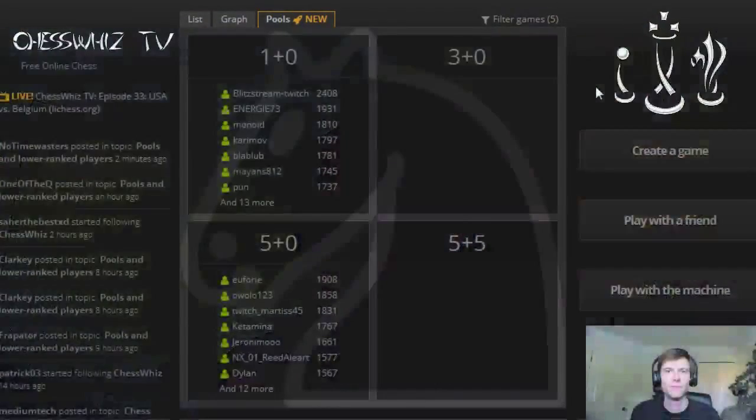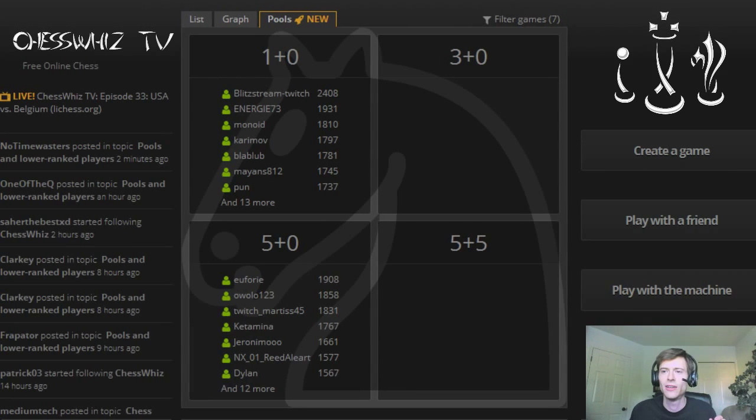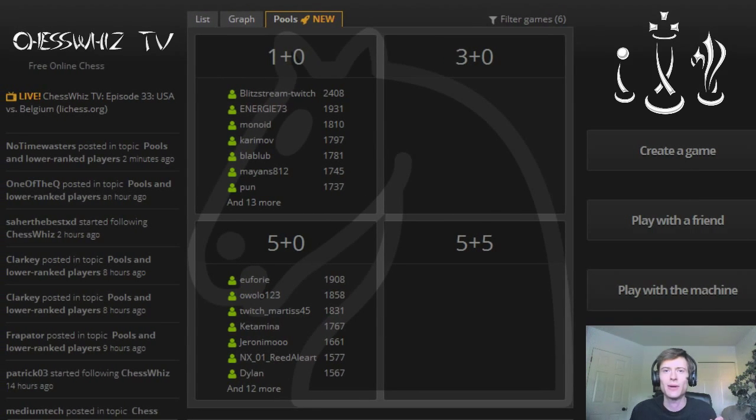But in the meantime, let's play some chess. There we go. Here we are on lightchess.org. And the window is not the proper width. And now the window is the proper width. Wow, was that easy or what? Let's go play some chess.